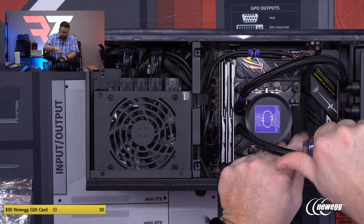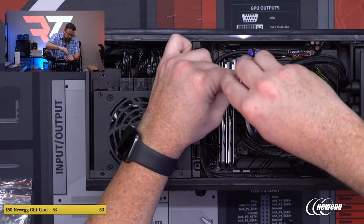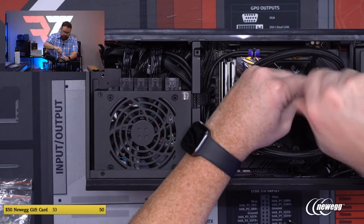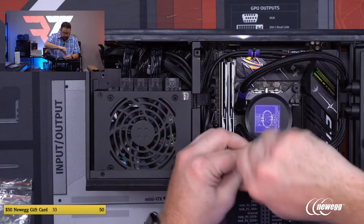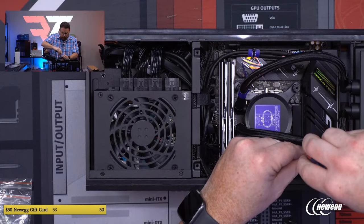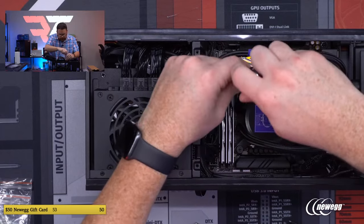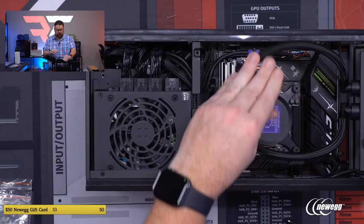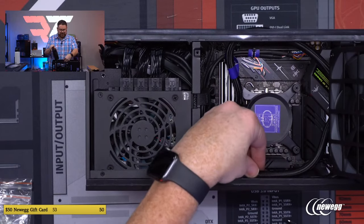Okay, so now we're just gonna seal this down. Definitely want to make sure we get a good seal on this. Okay, there we go. So there it is, guys. The whole build is done. That's all there really is to it. It's really that straightforward. The build is done, and that's it.